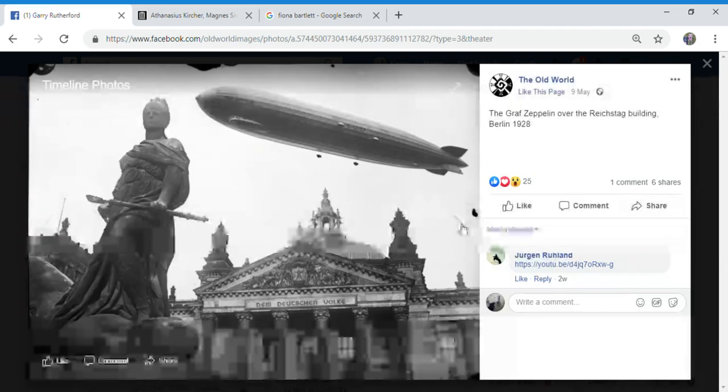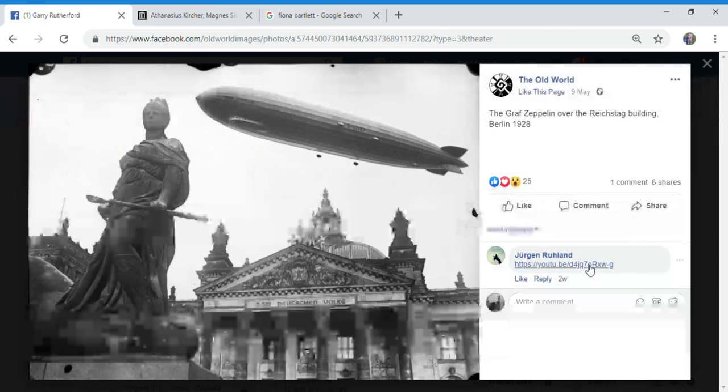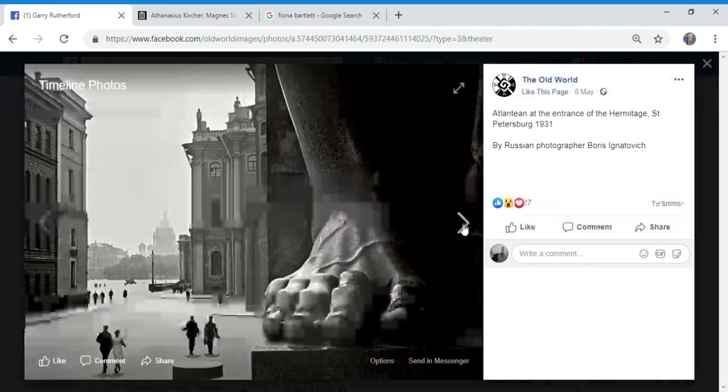It's ominous, eh? The Graf Zeppelin over the Reichstag building, Berlin, 1928. There's a link there and I don't know what that is. YouTube links, but I'll come back, I won't do it now. But the site's there anyway on Facebook. Look at that. Just look at that.